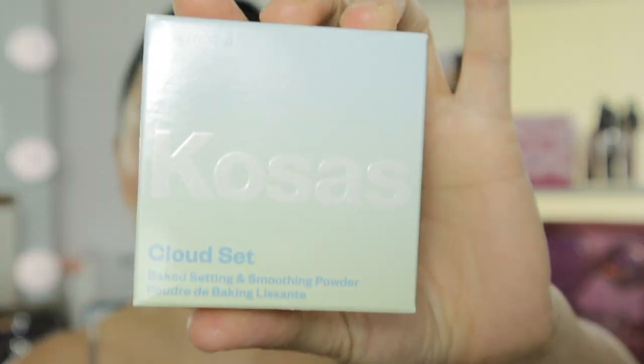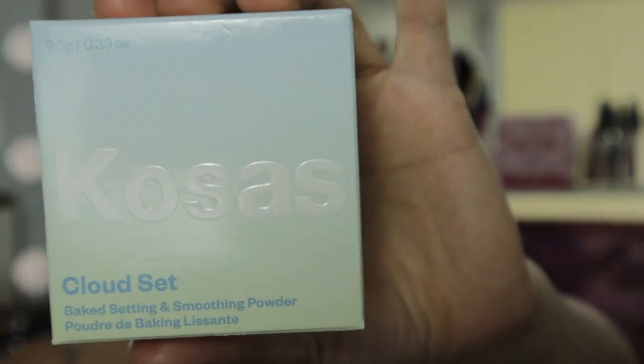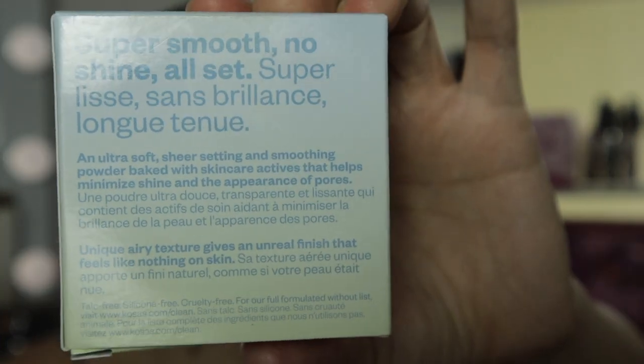So the final step to the base, I want to buff all the products I've put onto my skin just to make it look seamless and a little bit more skin-like. The product I'm going to use to buff out my complexion is from Kosas. I think that's how you pronounce it. This is the Cloud Setting Powder. You guys, I have this in a darker shade and I love this powder. It's so beautiful. This is a lighter shade, so I haven't tried this one out yet. This is in the shade Feathery. This is a sheer light medium.